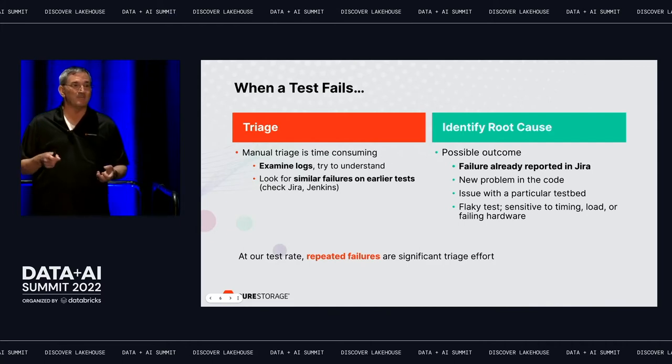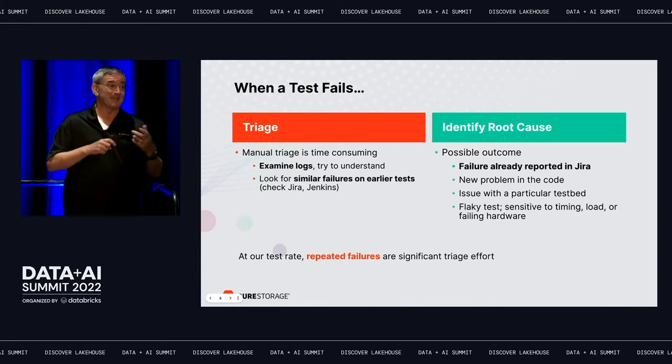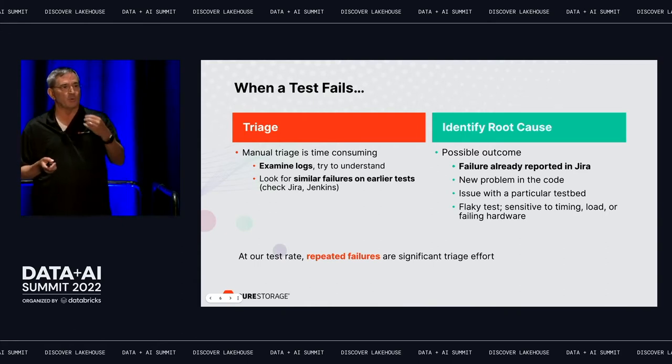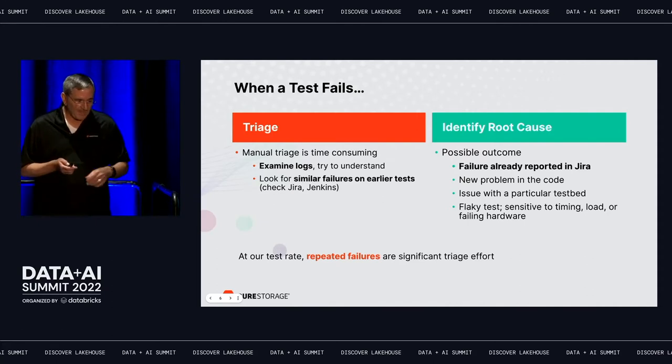Now, they might not 100% fail. Most of the ones that are interesting today are flaky tests that fail every fifth time or every fourth time. And so these are the ones that we know about, but we haven't yet pinpointed. So sometimes they linger in the platform for a little while while we're working on it. Anyway, like I said, the repeated failures are a significant cost.